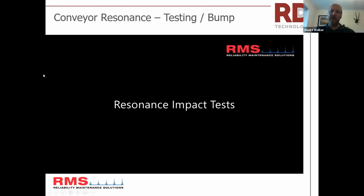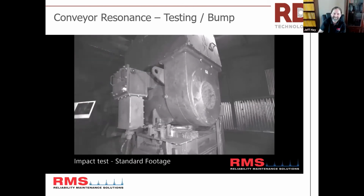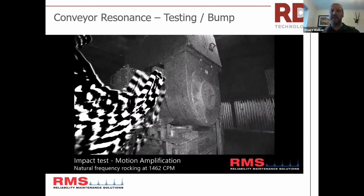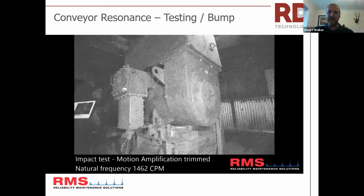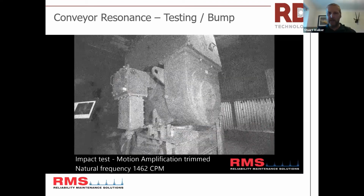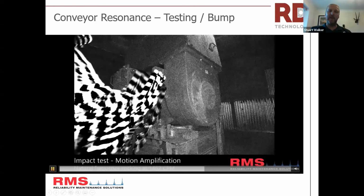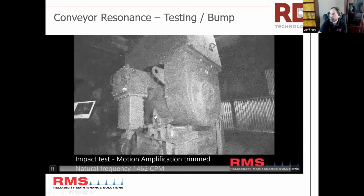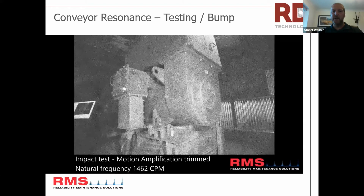So the next thing, I think the next shot, this is where the camera really comes in. I could have done with a lot bigger hammer, a 2-ton motor, but this is how good the camera is. Yeah, got it, didn't it? Yeah. So I've filtered the video to 1462. I've whacked the amplification up. That's why the quality's a bit grainy, but you can see that whole motor rocking in the same manner that we saw when it was running. So this is off now, totally off. Yeah. And I knew then, right, we've got a resonance problem.